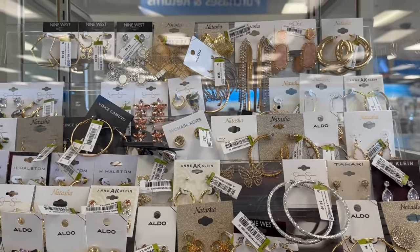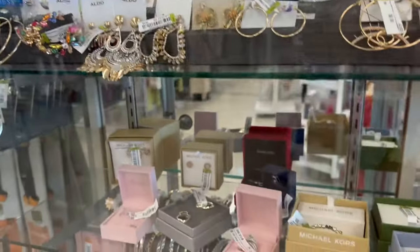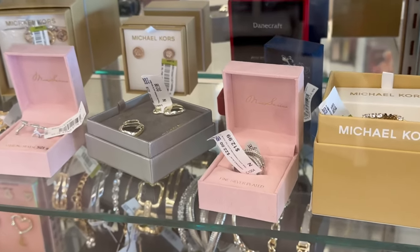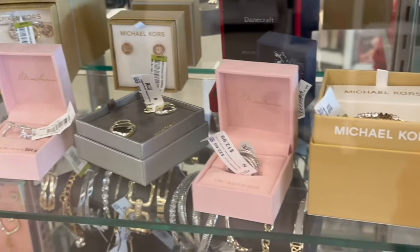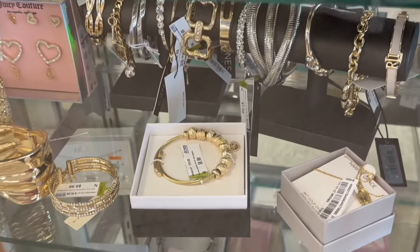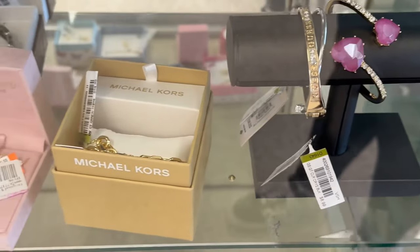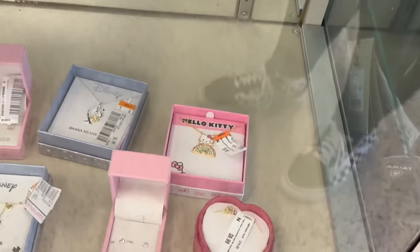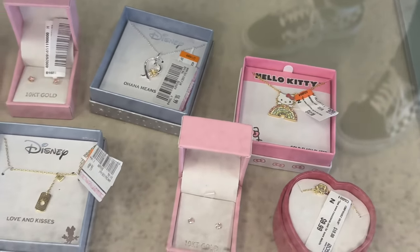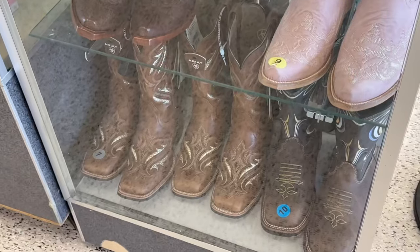So I wanted to come over here and check out their jewelry display. They have a nice little setup. So you got like Michael Kors, you have all kinds of different jewelry. A lot of Michael Kors. Got like even character ones down here. Have a lot of cute ones.